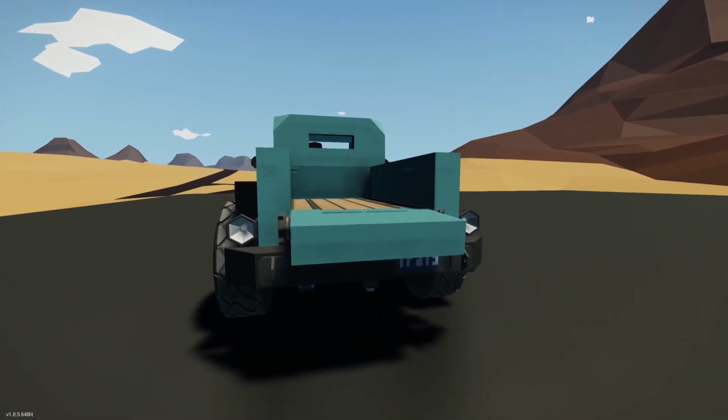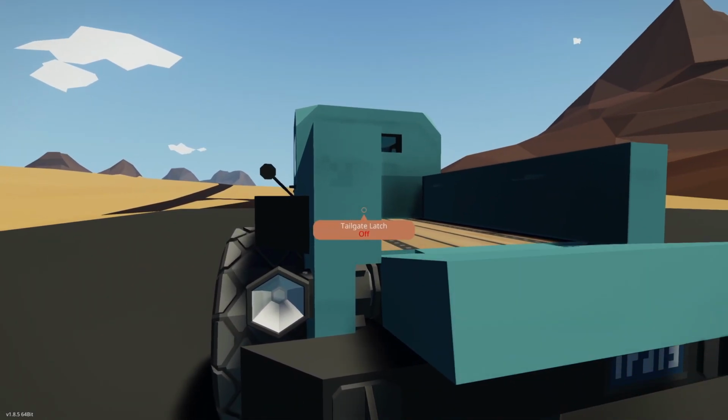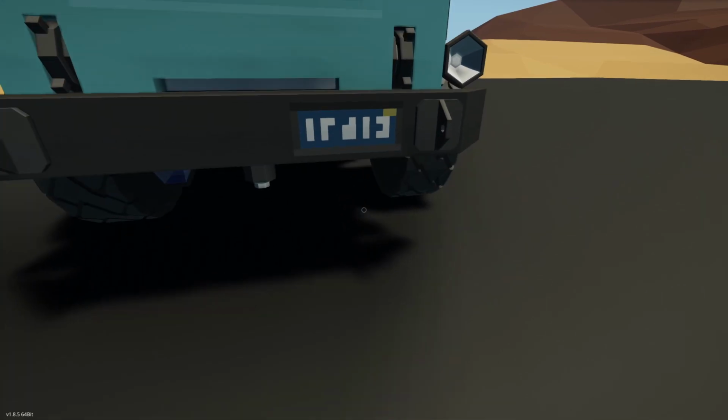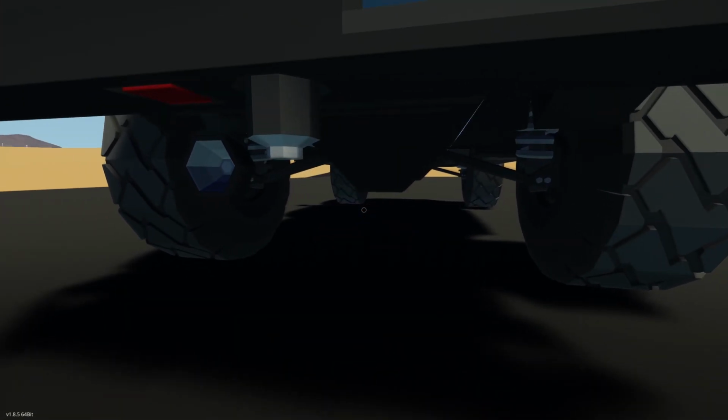Looks like some hard points. I don't know if you have any modules for that, if it's active or not, but that's hidden really nicely in there. Nice fake license plate there with some gibberish. You know, it looks good.